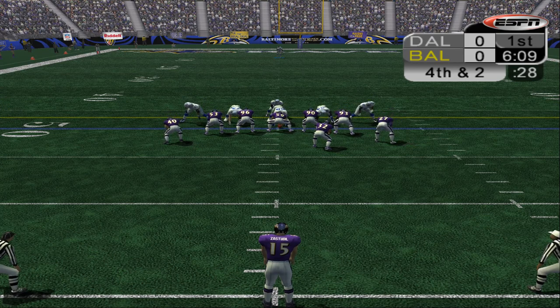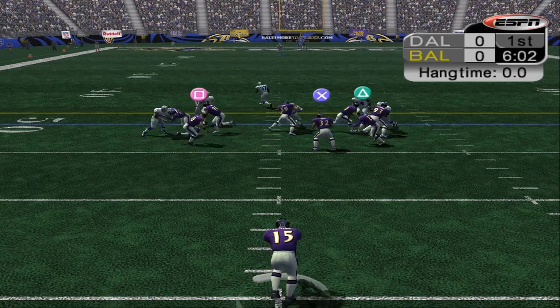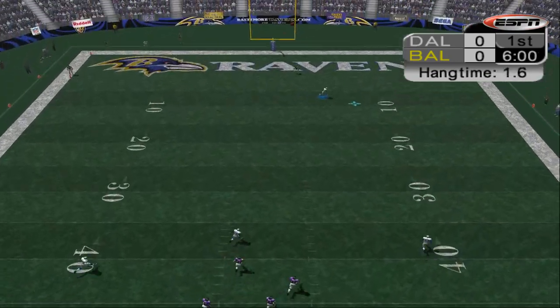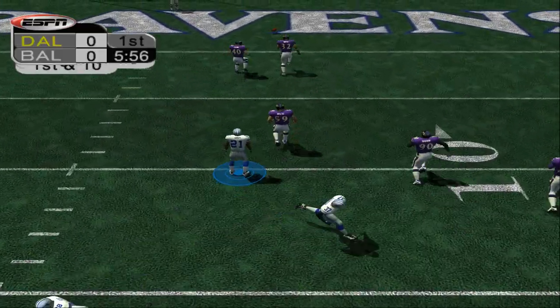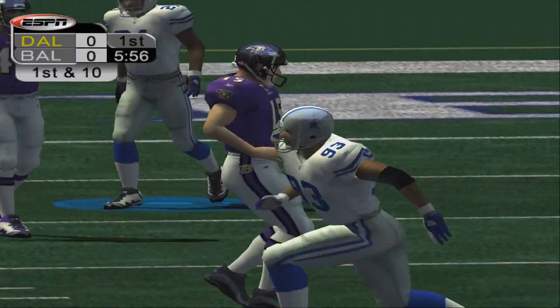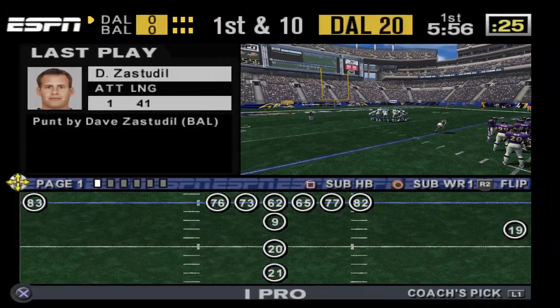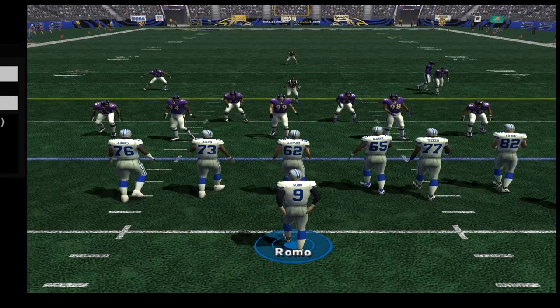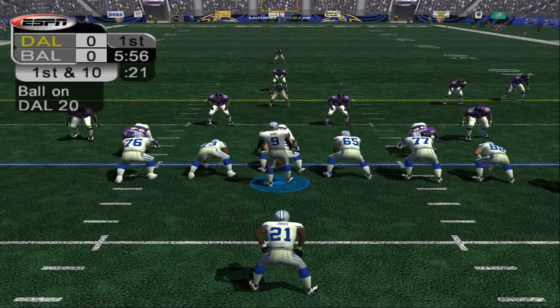Gastoodle gets ready to punt this away. Number 21 to make the return. Gastoodle takes the snap and punts it away. The Cowboys offense will start this drive at their own 20-yard line.